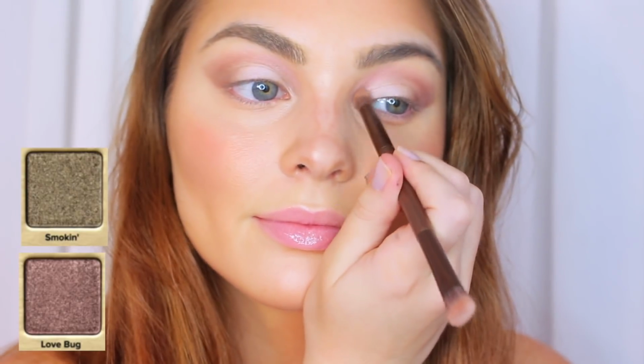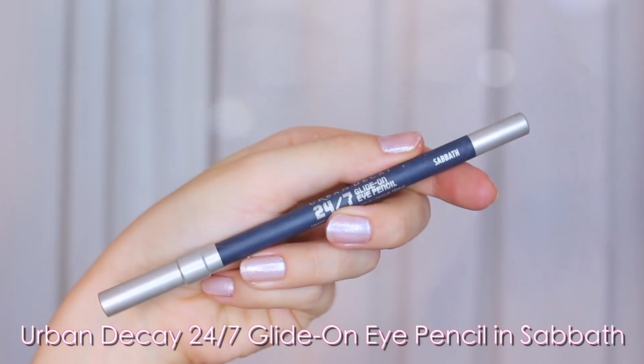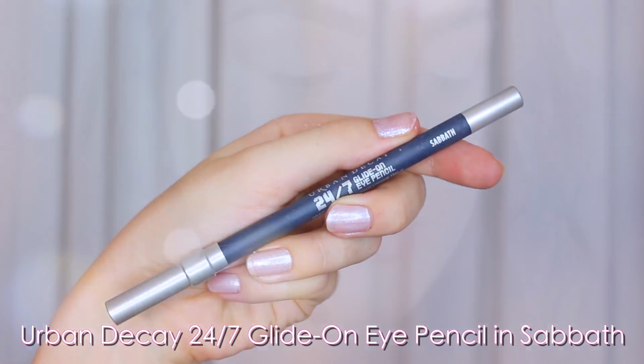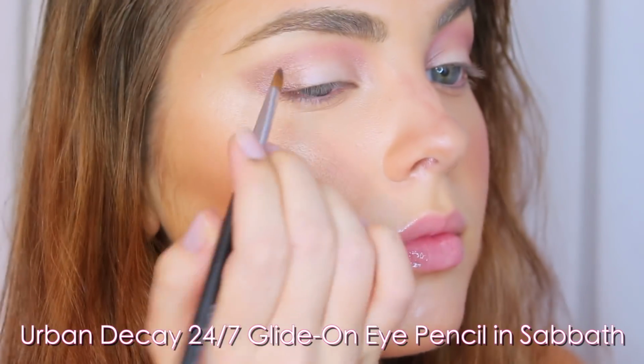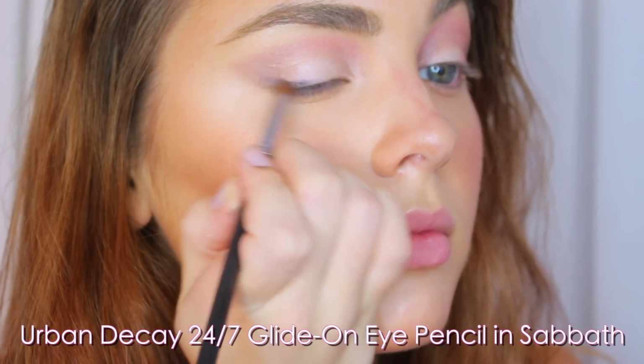With this shadow mix, I also added a tiny amount to the inner corner of the eye to help give some dimension. I saw a touch of deep blue, so I went in with this Urban Decay pencil liner, and I applied it to the back of my hand and then went in with a little brush, and I'm starting to smoke out that lash line.